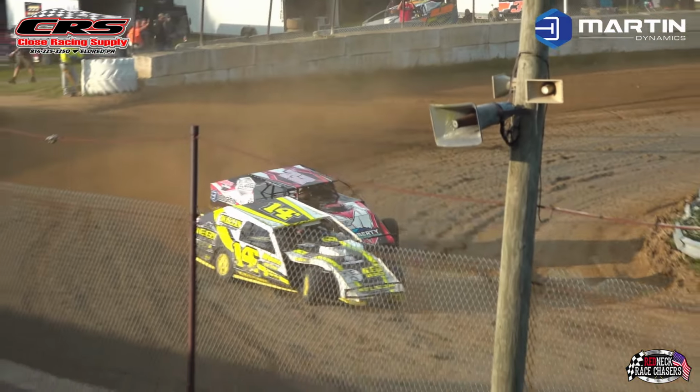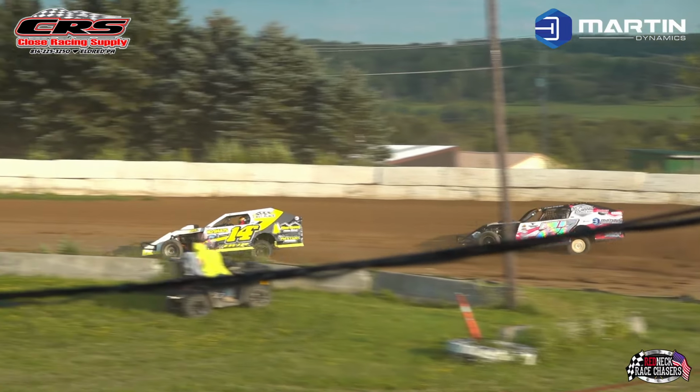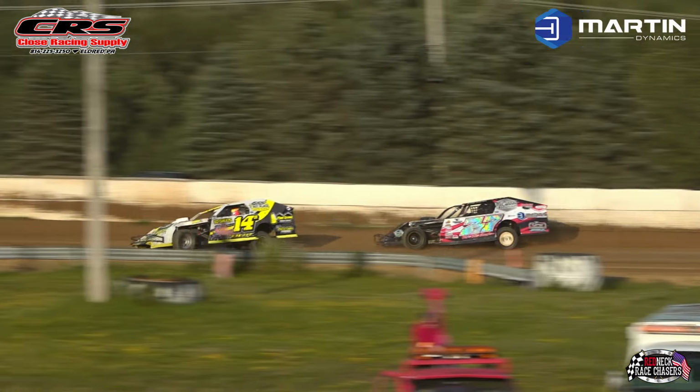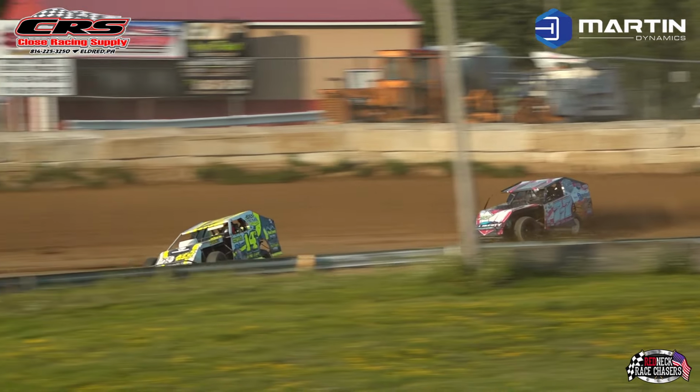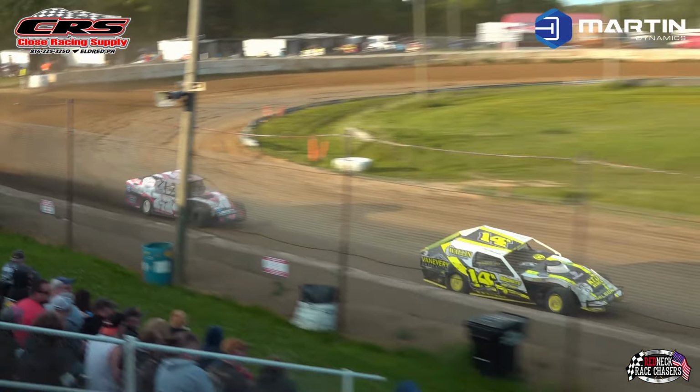As we come to 2 to go, Zach Johnson comfortable. McConnell right there working on CJ Ramsey. Does he have enough as time is winding down? Up front, not missing anything. Zach Johnson still comfortably there. McConnell's going to take a look to the outside, see if he can get some kind of run, just like Johnson did when he took the lead.